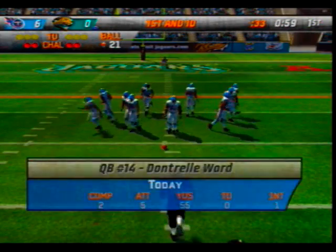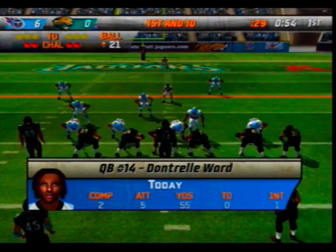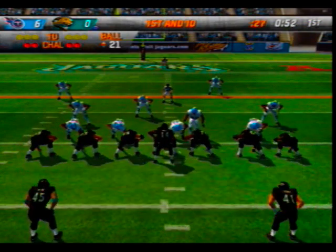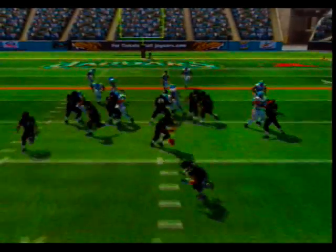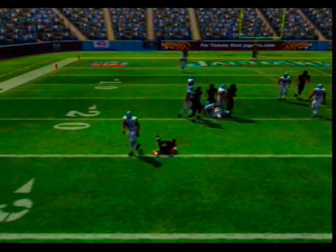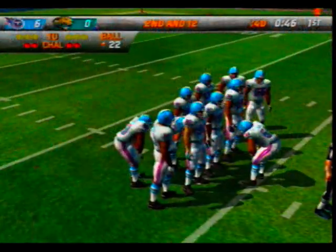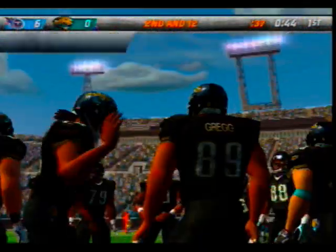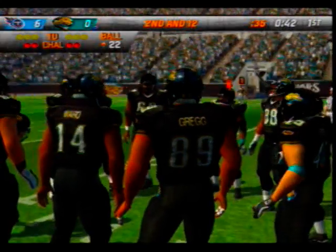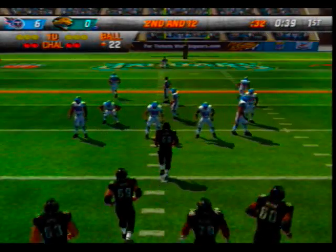First and 10. Ball on the 21-yard line. Face. Here we come. Let's go. Set. Cross play to the right. Vilma drags the ball carrier down behind the line. He always displays great awareness, and he gets in there and brings him down for a loss. I'll tell you, he might be one of the smartest linebackers in the NFL right now. He anticipates, closes, then boom. He drags the ball carrier down for a loss.